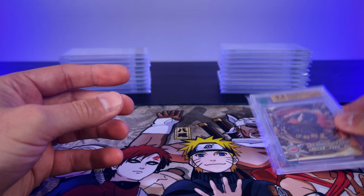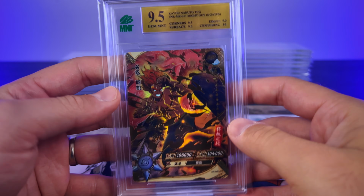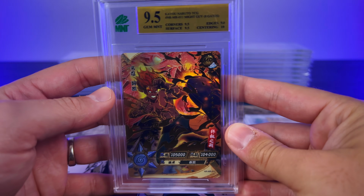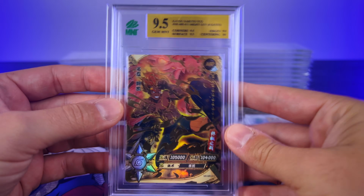And we have one of our first MRs of Edo Itachi. Another one of those cards I'll definitely be chasing in a 10 over time. It's kind of an expensive process, so I'll be doing it slowly. And we have the MR for my guy in 8 Gates. Another amazing one. I have some statues this is definitely going to be going with.